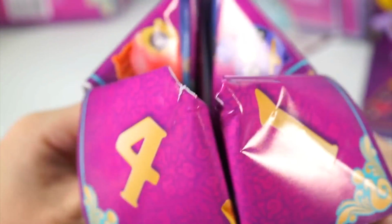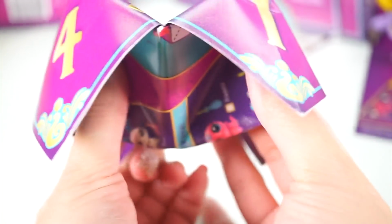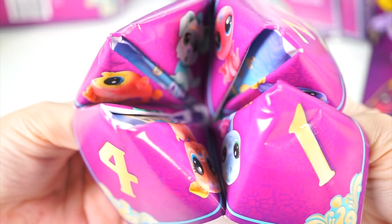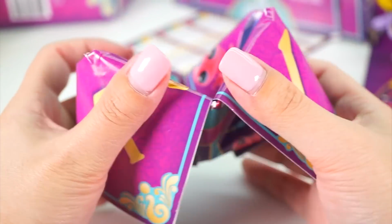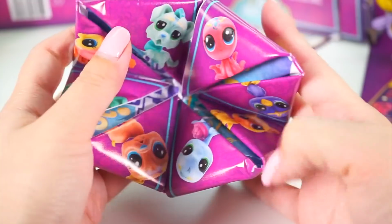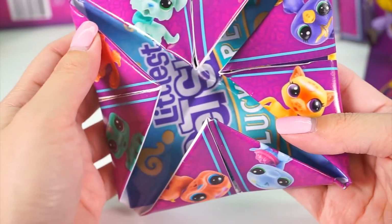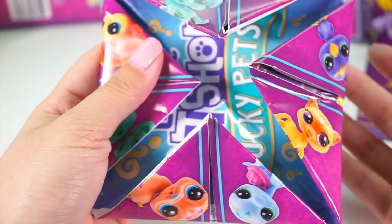It has LPS in here and you can play with it. And this is a really fun game to play. So guys, comment down below a fortune, and next time I play this game, we can play together and we can open up the fortunes, and you might be a lucky person to get one in here. Comment down below and let me know which LPS you like here the best. They all look so cute, and I love this idea. It's really fun and interactive.